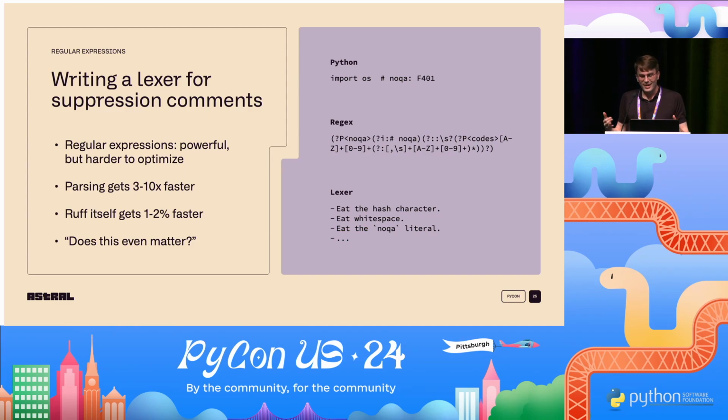It really depends. A regular expression might be totally fine for something that runs once or runs infrequently. It might also be totally fine if your program isn't hyper-focused on performance, or if you're writing a one-off script or something that you're going to throw away. It's probably very much the right choice to use a regular expression. But for Ruff, which is going to run, I don't know, hopefully hundreds of millions of times a month and analyze billions of comments, I think it does matter. Being able to get a 1% to 2% win on something as small as this, I think is awesome. And if you think this is ridiculous, good, because it is kind of ridiculous, and we do this kind of ridiculous thing everywhere.